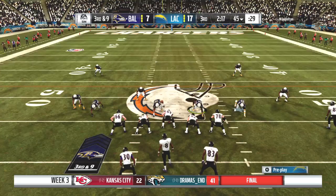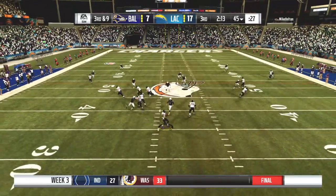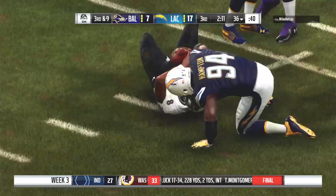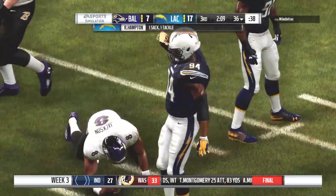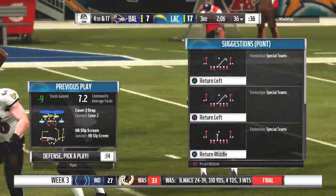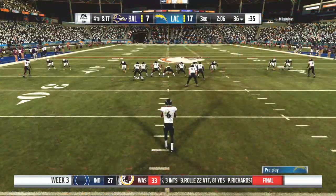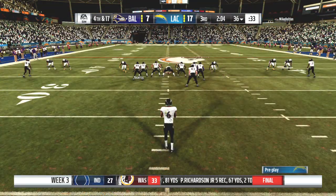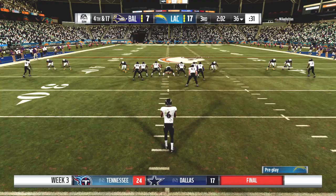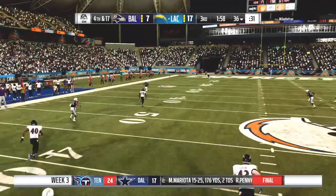This offense in desperate need of a conversion as they come up on third down. To throw is Jackson. Under pressure again, and down he goes again. The amount of sacks that they've absorbed in this game is absolutely extraordinary. Let's just face it. This offensive line, flat out, cannot handle this pass rush. It's been demonstrated time and time again. The Ravens send their punter out now as he'll come on to kick this one away.